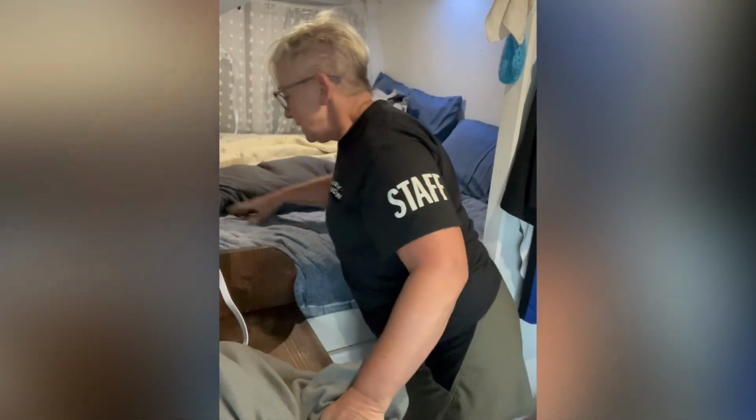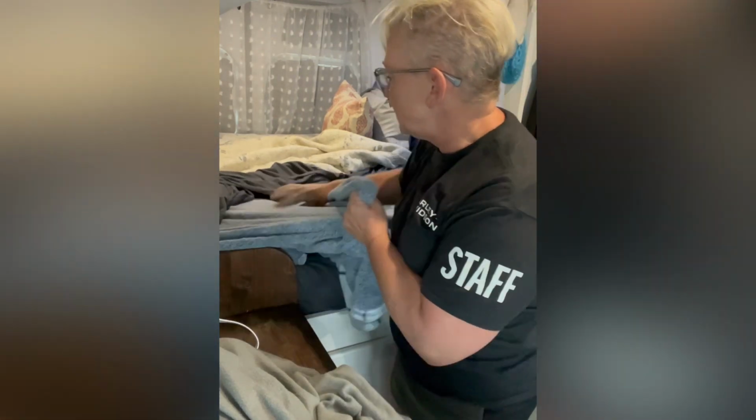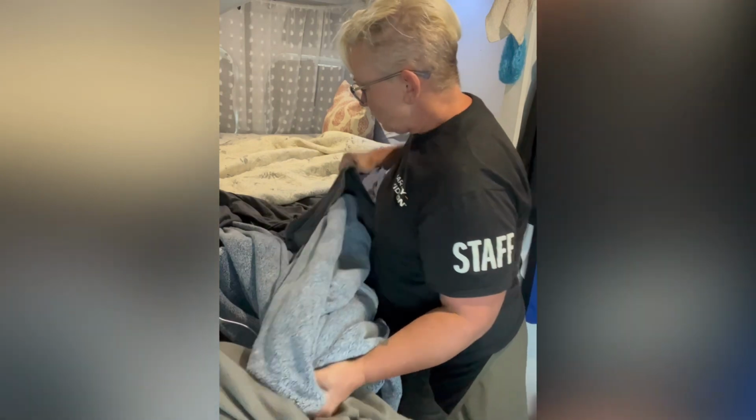But one of the very biggest things that I did for my bed is this fleece blanket here, which I slept on top of. I'm getting ready to do laundry, so I figured I would go ahead and pull this all off. I'm getting ready to de-winterize the van because it's getting warmer outside.